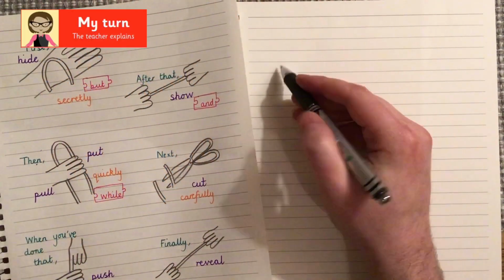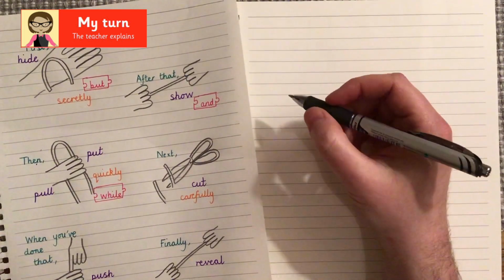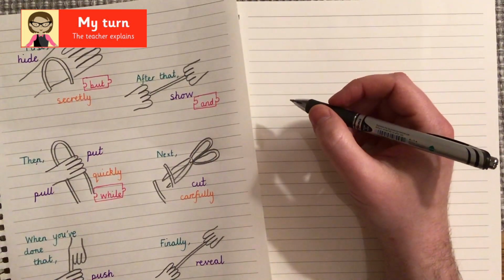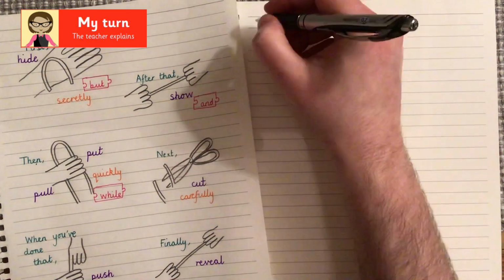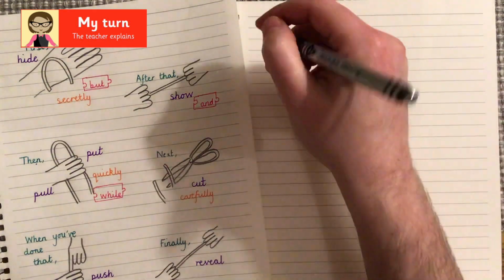Right, I wonder what would be a good title for my trick. Well, I could call it the magic string trick. However, I want to make it even more exciting than that. I could put an expanded noun phrase in. The magic string trick, maybe the magnificent magic string trick.